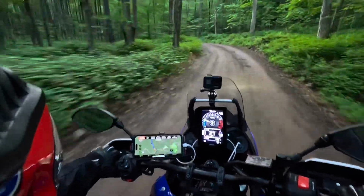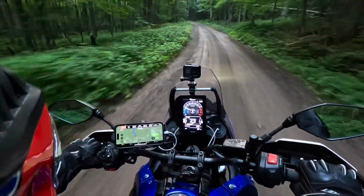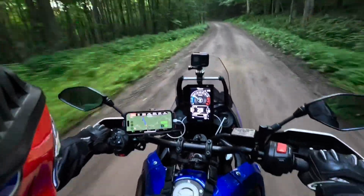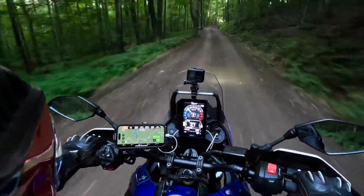Yep, seasonal road here. This is nice. I like this. This is what I came on this BDR to do, is hit seasonal roads, dirt roads, that type of thing. Definitely what I've been looking for.